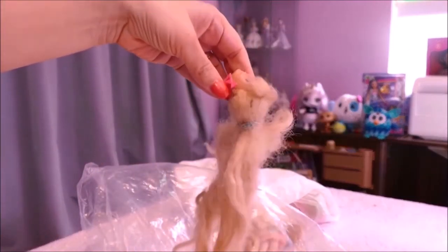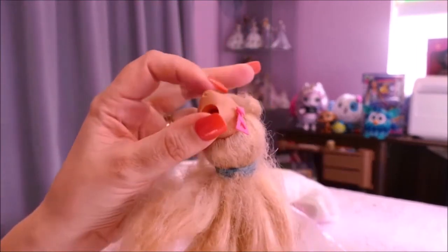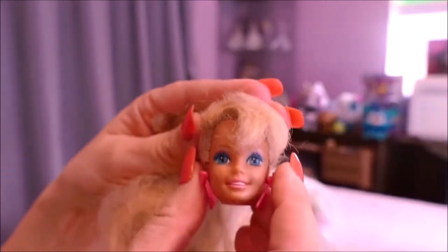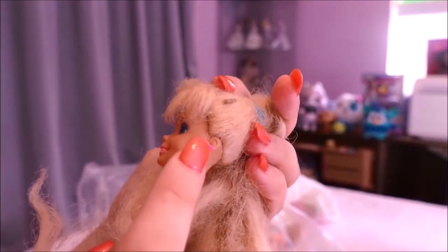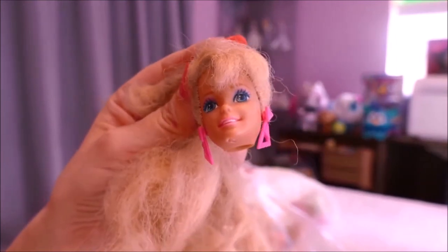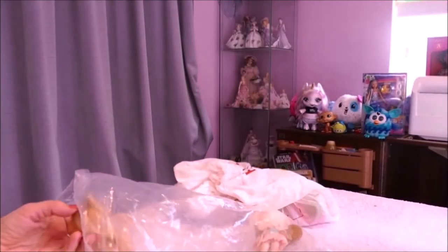We'll see what happens. Look at the hair. Is that Totally Hair Barbie? No, it's not Totally Hair Barbie. Oh, she's got a ding out of... This is practice bait Barbie, but I am taking those earrings. It's a shame too. She's got a really cute face on her. I like her. But yeah, we got a Barbie head with a lot of hair that needs to be lopped off. We got some more heads.